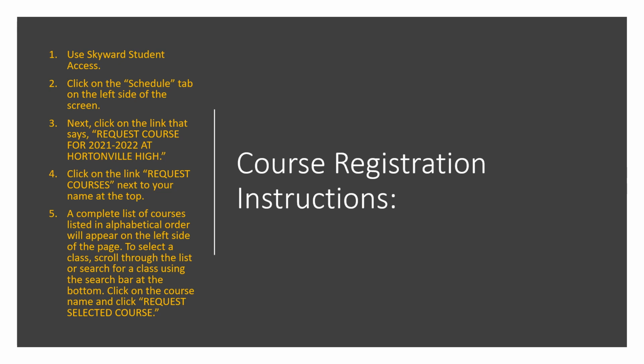It will then move it over to the right-hand side where all of your courses that you're requesting will remain. There are no save buttons, so as long as it's on the right-hand side, you are set to go. If you move a course over to the right that you do not want to have requested, you would then highlight that course on the right and move it back over to the left.